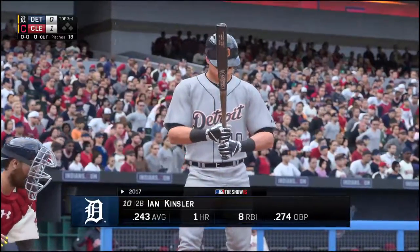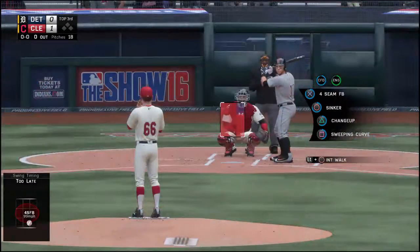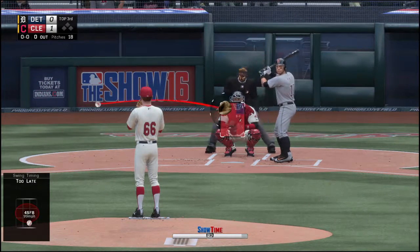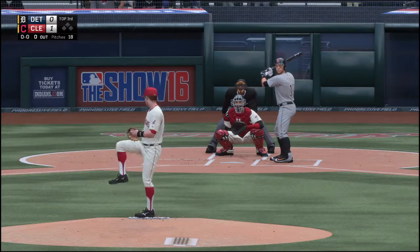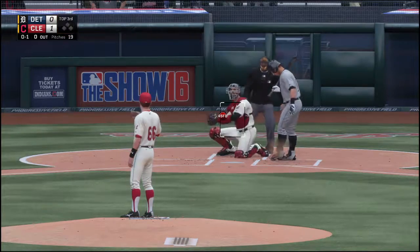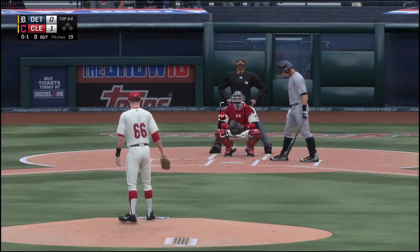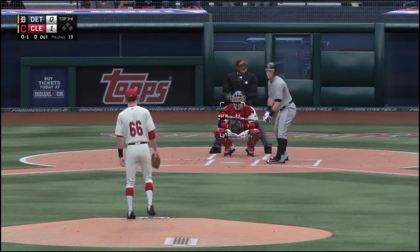Ian Kinsler leads it off here. Bottom third of the order set to go here in the third. Well, he's faced the minimum so far, and obviously it's still early, but they need to get something going because you can't let this guy settle in out there. And the 34-year-old veteran looks at a called strike. It's 0-1. I think he had to take that one because I'm not even sure he saw it.